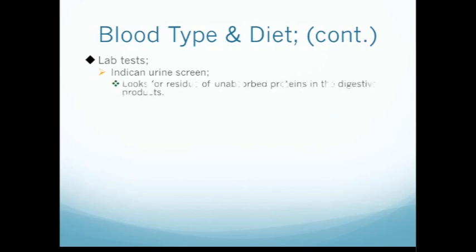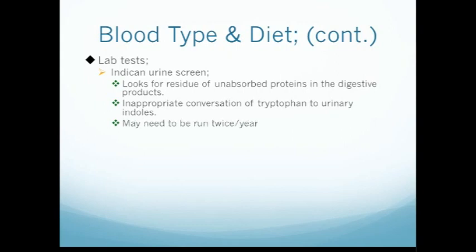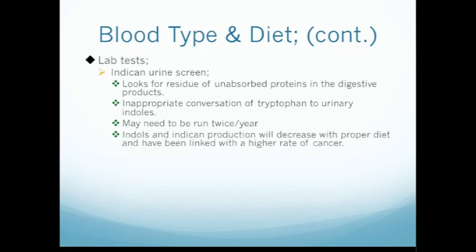Lab tests. An indican urine screen can look for residue of unabsorbed proteins in the digestive products. There will be inappropriate conversion of tryptophan to urinary indoles. It may need to be run twice a year to ensure that the person is doing adequately on their current diet. Indoles and indican production will decrease with proper diet and have been linked with a higher rate of cancer when they're elevated.